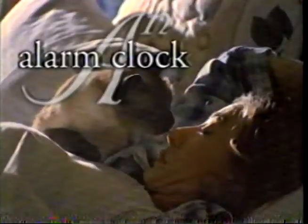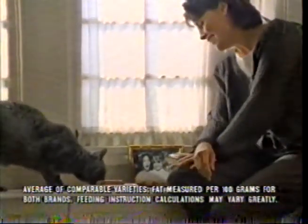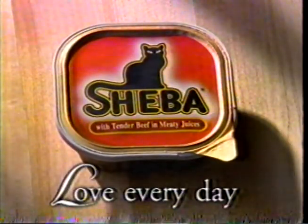Cats have many jobs. Pay them well. Sheba has less fat than Fancy Feast, and 7 out of 10 cats prefer it. Sheba, love every day.